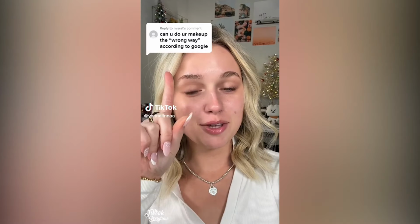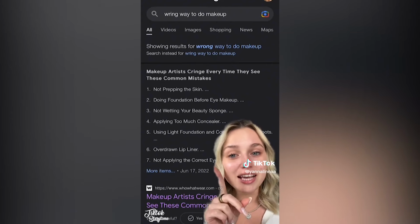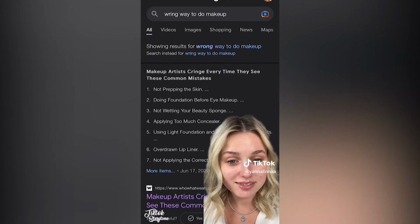Can you do your makeup the wrong way according to Google? I didn't even know what that meant until I googled it. And there are a lot of very opinionated articles. And today we're gonna break every single rule. Okay, first I found this article that's titled Makeup Artists Cringe Every Time They See These Common Mistakes. That's kind of fucking rude. Starting off strong, number 1, no skin prep.